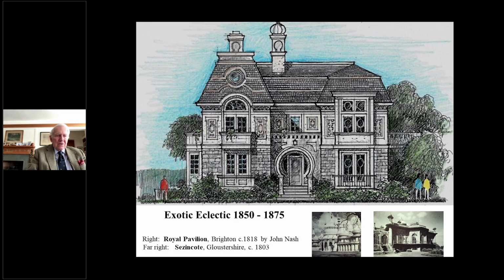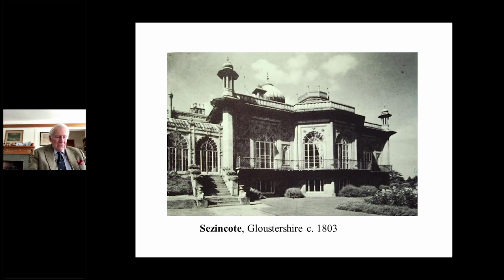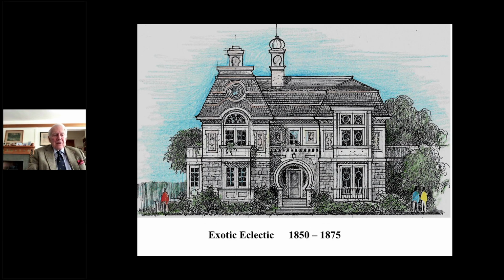at the lower part there, again in England, earlier in the century, Brighton was built by John Nash, designed by him in 1818, the Royal Pavilion, and Sezincote was in Gloucestershire. And the massing is complex, fanciful, whimsical, and irregular in the extreme. The roof type, usually a mixture of a variety of roof types, domes, entrance often accentuated with Syrian, Egyptian arches, or bizarre combinations. Fenestration standard units, but often combined in whimsical ways.